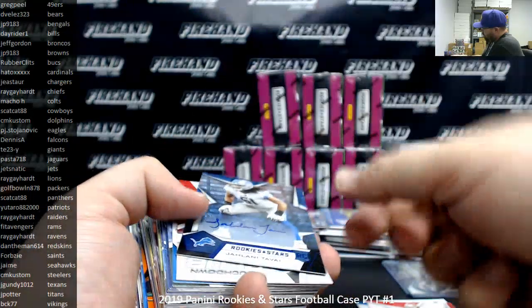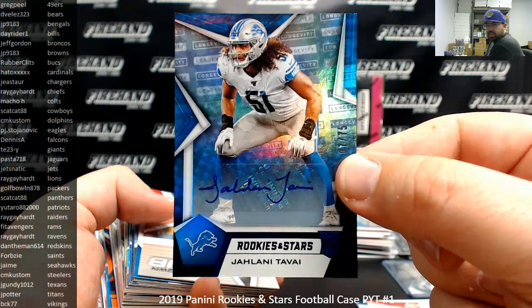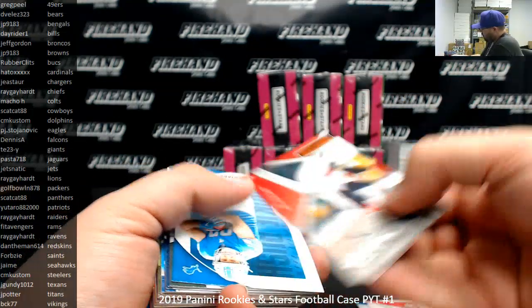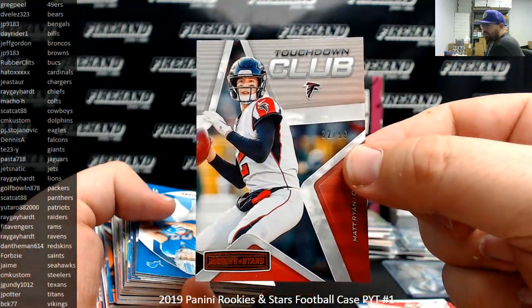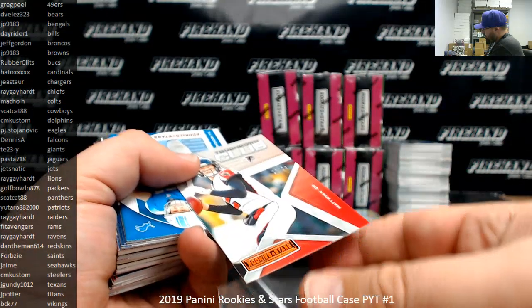Jelani Tavai, this is a blue longevity auto 75, going to Reggie Hart and Lions. Touchdown Club, number 99 for the Falcons. Matt Ryan, that's going to Dennis A. Copper foil version.